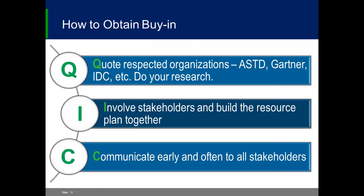Okay, another, we talked again about, I can't stress enough how important it is for buy-in. And what you want to do is certainly quote organizations like ASTD, like Gartner. There's a lot of statistics from Gartner that talk about what the percentage of spend is. Usually it's around 13% in an ERP implementation. Not so sure about an EMR implementation, but 13% should be spent on training, and your increased success rate really ratchets up quite a bit with that spend level.